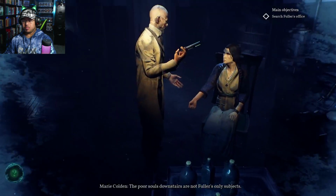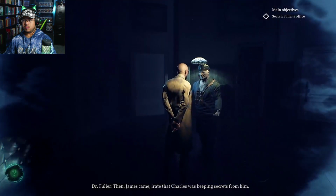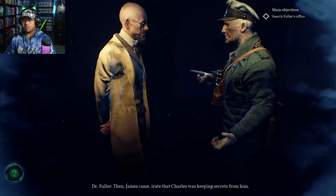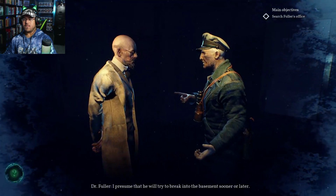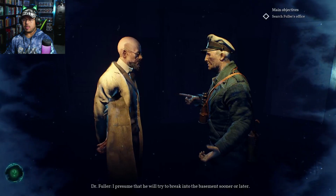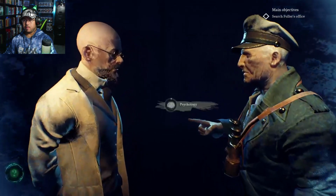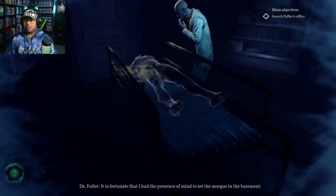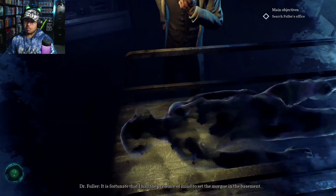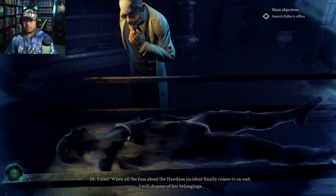The poor souls downstairs are not Fuller's only subjects. Then James came, irate that Charles was keeping secrets from him. I presume that he will try to break into the basement sooner or later. Hawkins, Fitzroy, and Fuller. What is the connection between these three? It is fortunate that I had the presence of mind to set the morgue in the basement. When all the fuss about the Hawkins incident finally comes to an end, I will dispose of her belongings.